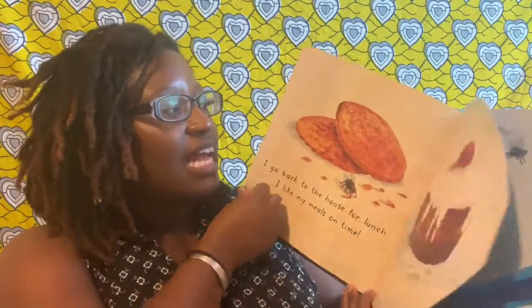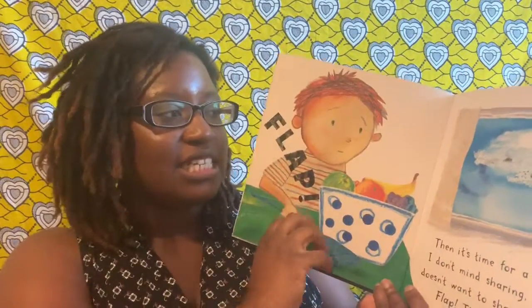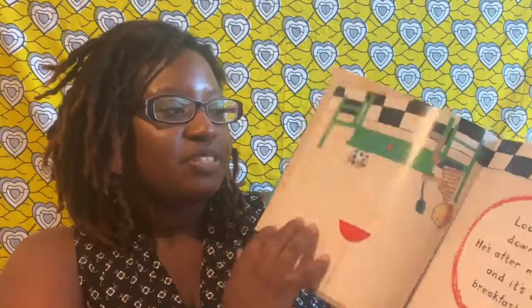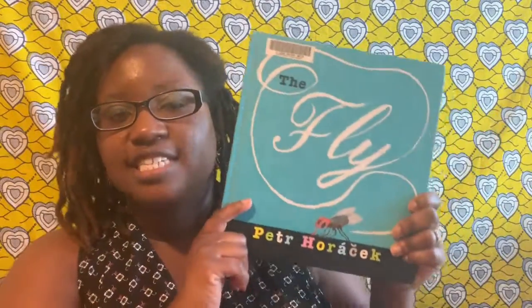So, like I said, this book is one of the ones where the main character obviously doesn't look like us, but I thought it was a really good story, and it has enough, I guess, representation of other things in the book. And I was like, you know what? I think we're going to go ahead and check this out.